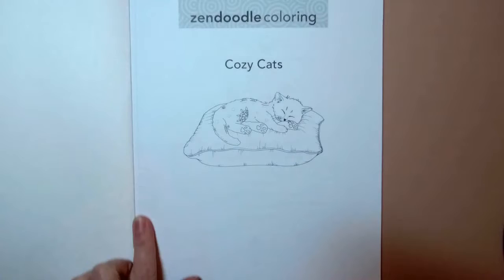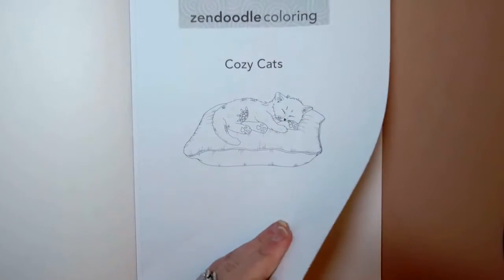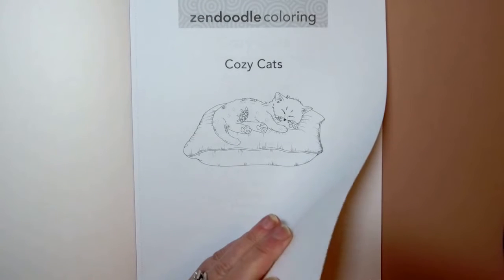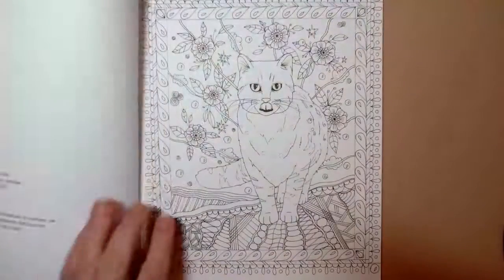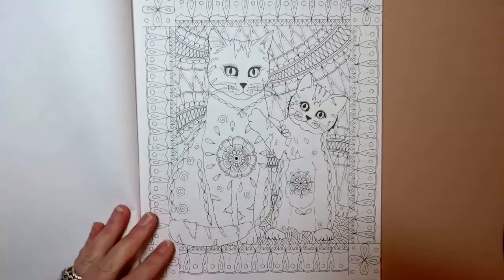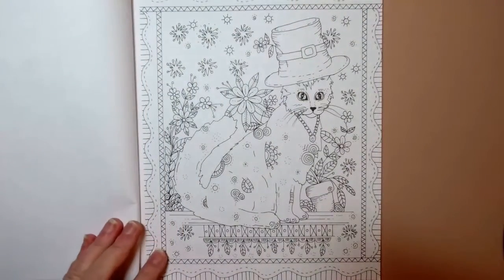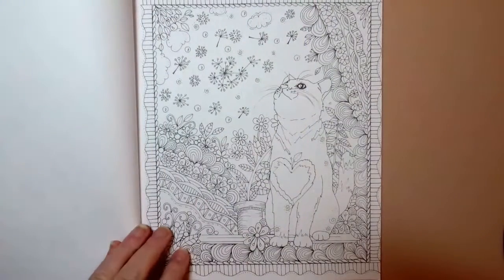The Zen Doodle coloring books have perforated pages, which is nice. And that paper I was just using in the other book might be a tad bit thinner than this, but not by much. We'll just take a little look at these. I thought these had a lot more to offer than some of the other cat books. And I actually have another cat book to show you guys in a few minutes.